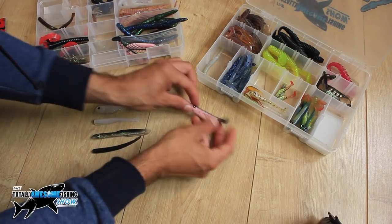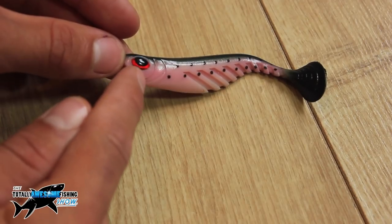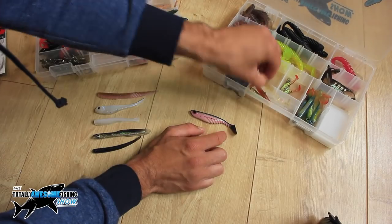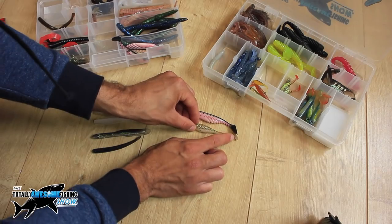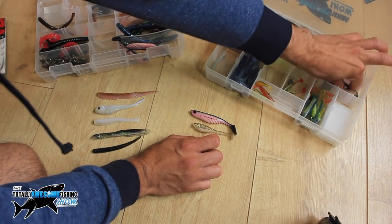I've done well on this one, that kind of pink underbelly to it. The reason I've done well is because it looks like a natural fish with that pinky kind of colour. You've also got these ones with bits of glitter in them, again for added attraction. You've got the ones that imitate a fish.